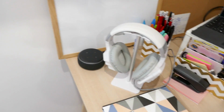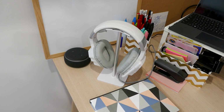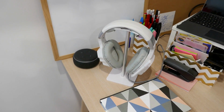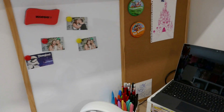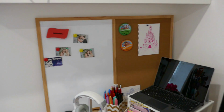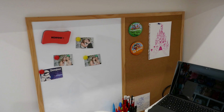And just a notebook. We've got my Amazon in here and my headset, and this really cool headset holder. Again, I got that off Amazon. It was about £7 and I love having them up off the desk. This is a pinboard whiteboard, sorry, that I got off Facebook Marketplace for free last week, so that's great.